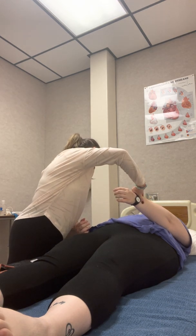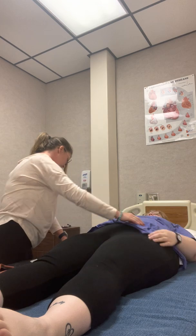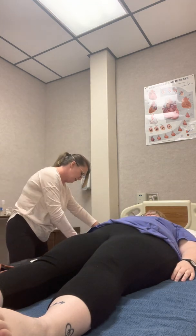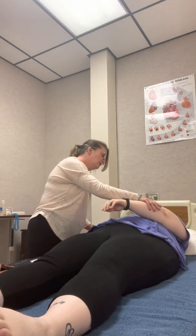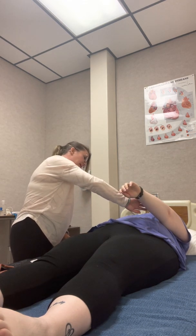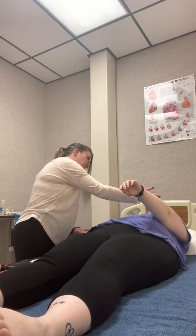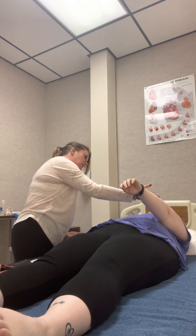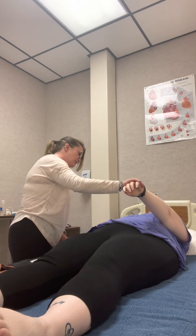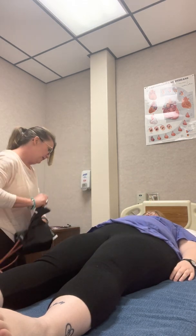Okay. That feels great. Doesn't feel abnormal. Perfect. I'm also going to check your skin here. So it all looks very normal. It is not too hot, too cold. It's nice and dry. So that's good. I don't see any sort of swelling.